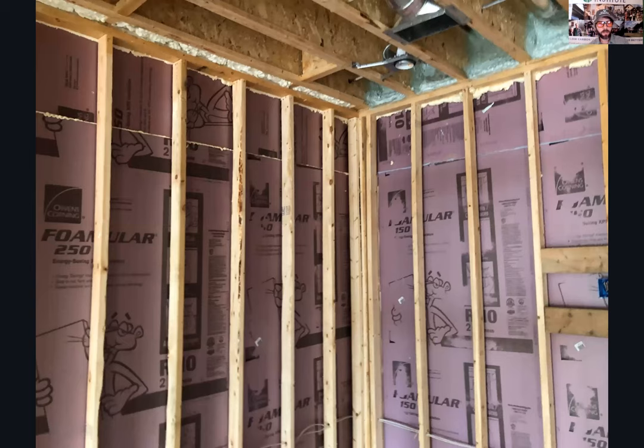Down in the basement, you can see in some cases they'll put some interior rigid foam insulation in the basement and then stud it out and then maybe add more insulation on top of that. And that's going to help with durability and possible humidity issues.